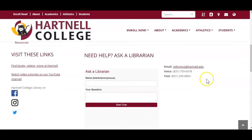To talk with a reference librarian, you can email, give the librarian a call, text, or simply type your question into the chat box. The librarian can even open up a Zoom session in the chat to show you how to navigate the library databases.